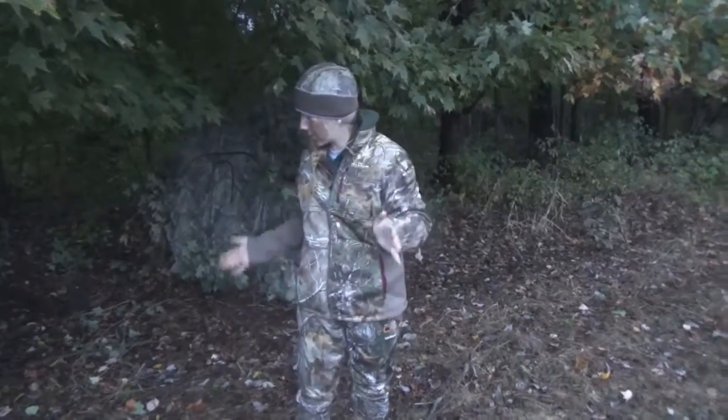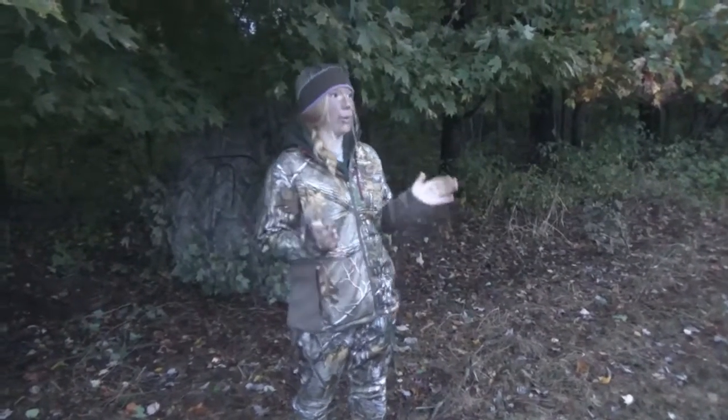So we're hoping, the arrow is covered in blood. My hands are covered in blood. We're hoping that it was a pretty good shot, so we're going to wait it out a little bit, go track her down, and hope she's laying back there.